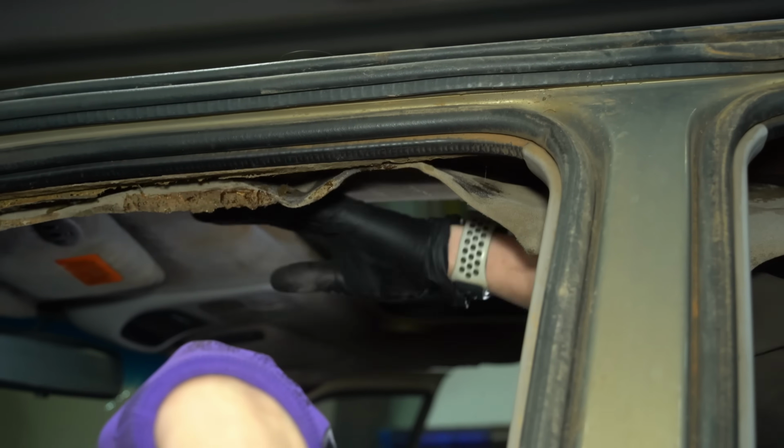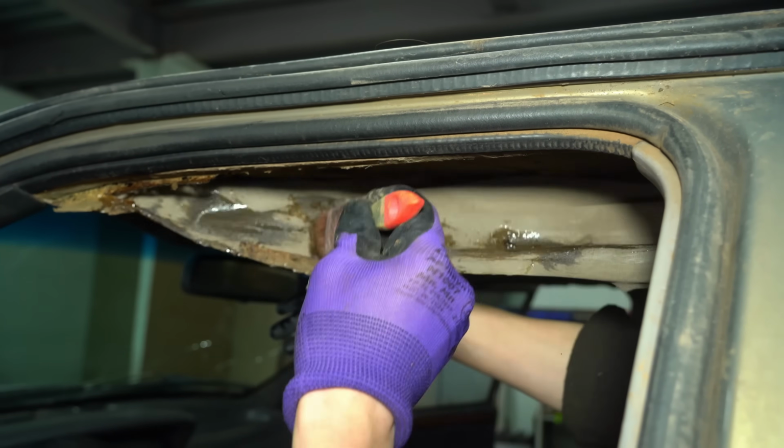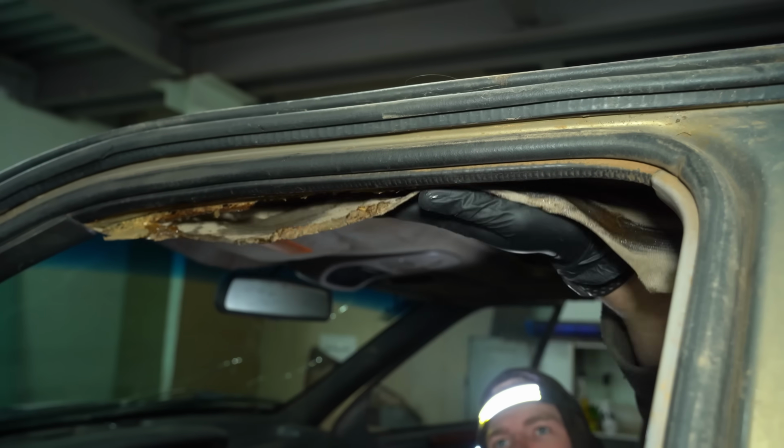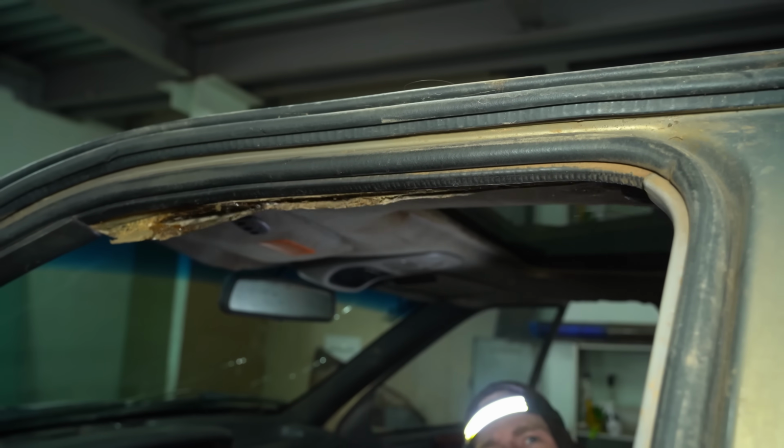Headliner refresh. Sections lowered, old adhesive removed, fresh glue applied, liner smoothed back tight and even. Contact time matters here, so we let the bond set before moving on.